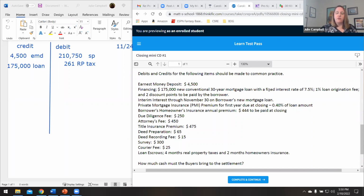Conventional 30-year mortgage loan with a fixed interest rate of 7.5%. Hang on to that interest rate. We'll have to come back to that in just a second. The lender's charging a 1% loan origination fee and 2 discount points to be paid by the borrower. Remember, any lender charge, discount point, loan origination fee is going to be of the loan amount. What does the lender care about? The lender cares about how much is coming out of my pocket. The lender cares about the loan amount, right? So any lender charge will be of the loan amount.